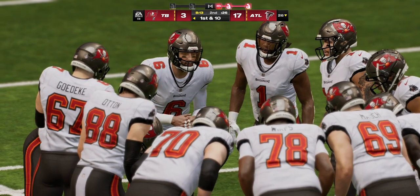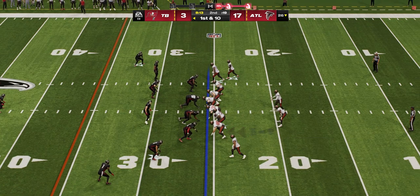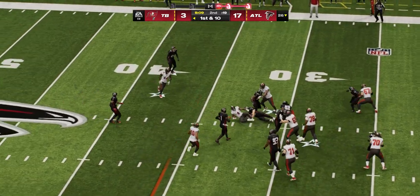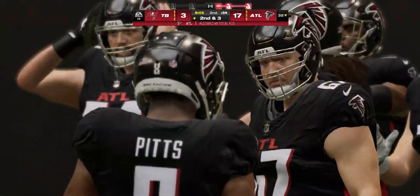Yeah, and every team that we ever talk to says the exact same thing. When you start a drive from that deep in your own territory, the goal is a minimum of at least two first downs, because even if you have to punt then, you change the field position, right? You flip the field a little bit. They didn't get that done. This time they want to string together a nice drive and help themselves out.